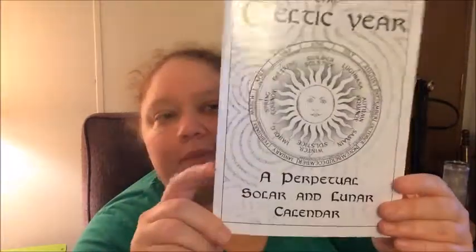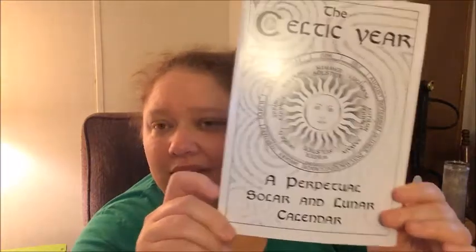So the other one I got, the Celtic Year, a perpetual solar and lunar calendar. It's pretty nifty. It's got all the different holidays. Well, right now we're in Beltane, so there's Beltane. I'll probably end up getting this one framed, and probably the Sheela na Gig too. I have so many things that are going to be going up in our new place, wherever that ends up being.